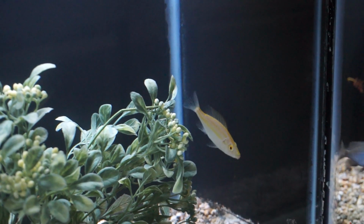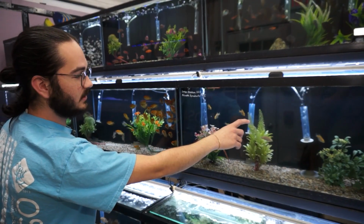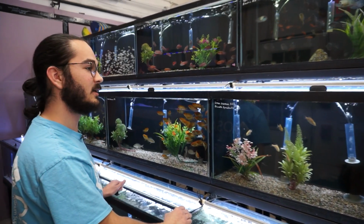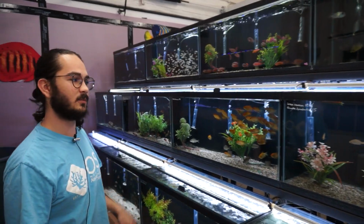Down this way, we've got some really nice albino eye biters, which are super cool. You can see on some of them, they're getting a bright yellow stripe down the side, which is just gonna get a bit brighter as they get larger. So kind of a super cool fish to add to a tank. Get a bit larger, but really neat.